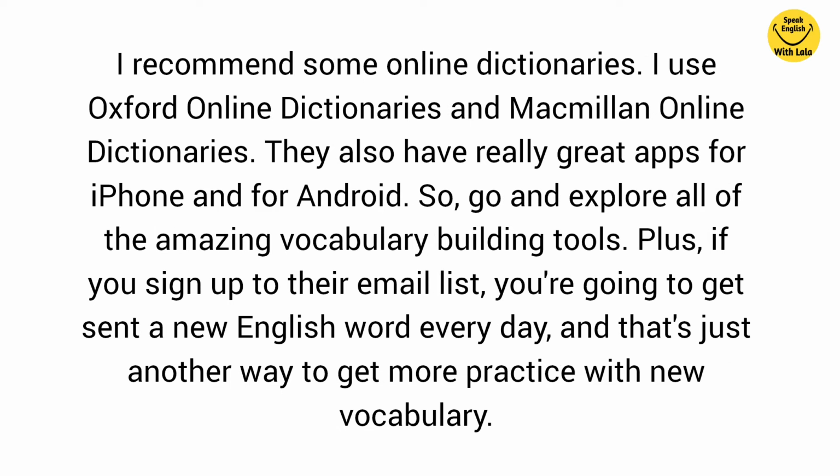I recommend some online dictionaries. I use Oxford Online Dictionaries and Macmillan Online Dictionaries. They also have really great apps for iPhone and for Android. So go and explore all of the amazing vocabulary building tools. Plus, if you sign up to their email list, you're going to get sent a new English word every day, and that's just another way to get more practice with new vocabulary.